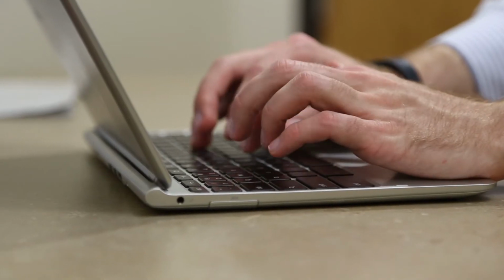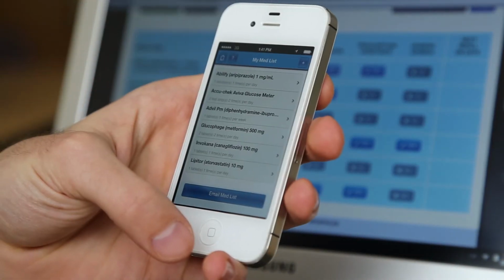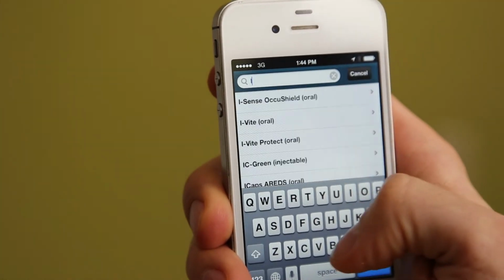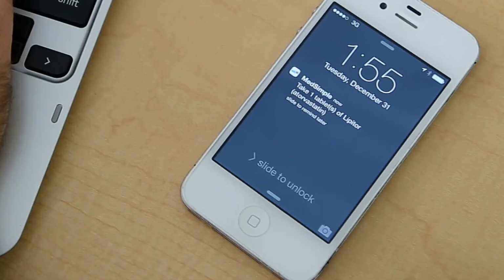That's not all. MyMedSimple at MyDiabetesHome.com syncs up to our MedSimple app, available on iPhone and Android devices. With the app, your medication information will be with you at home and on the go. Just listen to how MedSimple helped Dennis, who has type 2 diabetes.